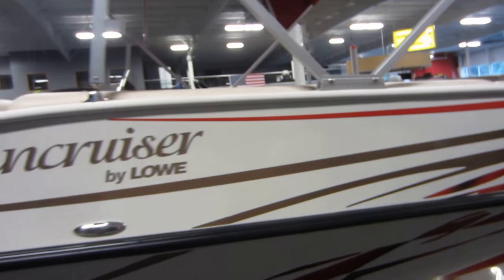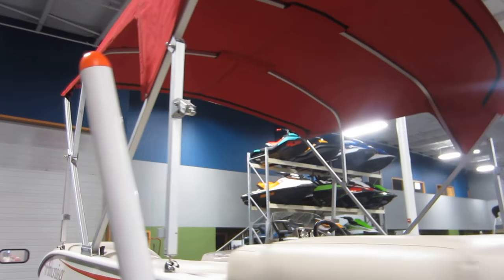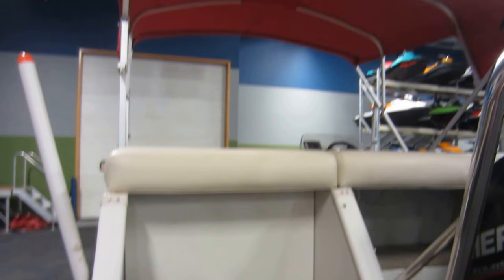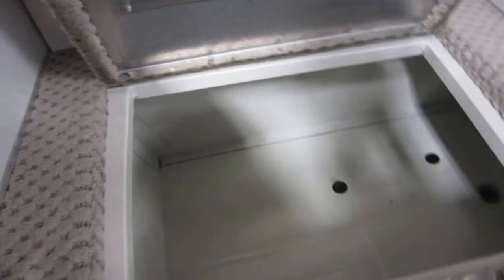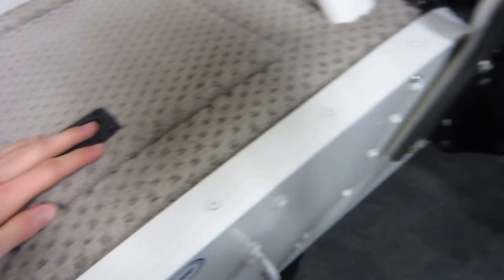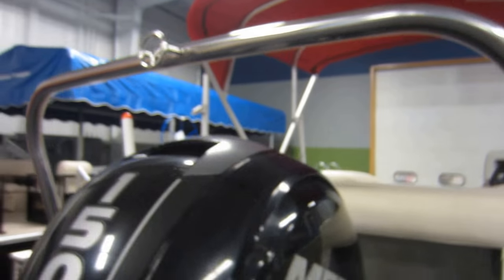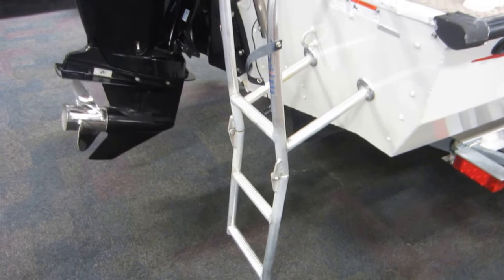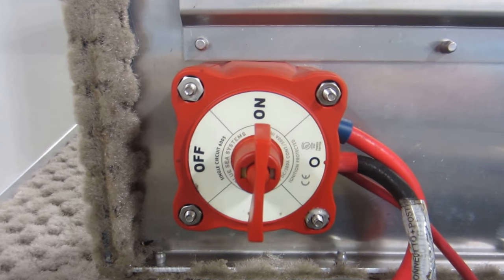This boat is equipped with a removable bimini top with storage boot. We have a transom port side storage compartment, stainless ski/tow hook, three-step foldable boarding ladder, and battery storage, as well as an on-off battery switch.